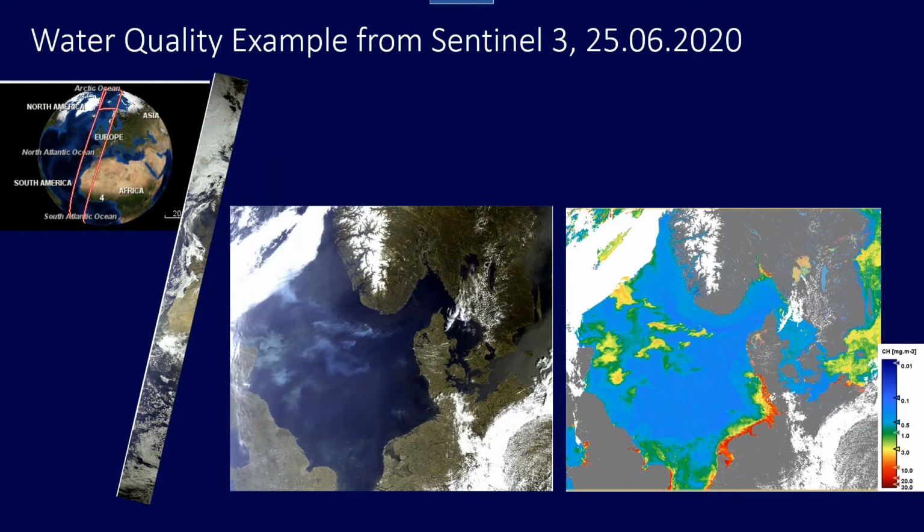This is how it looks from Sentinel-3, a product example. Sorry, I'm just checking the chat in case someone wants to tell me something.